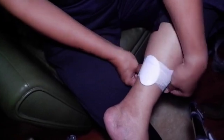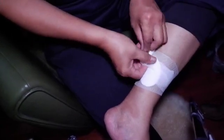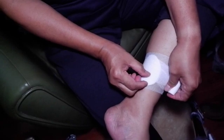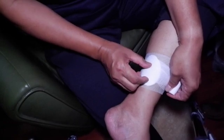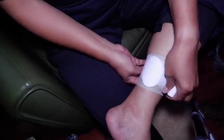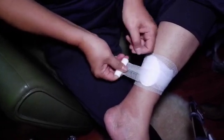So you will just wrap around. This is called a barrel dressing. Cover the pad as much as possible to cover the wound. You should try to provide about 2 centimeters or 1 centimeter of edge beyond where the cut is. So you just continue, and each pull that you do, you try to pull slightly or pull snugly.